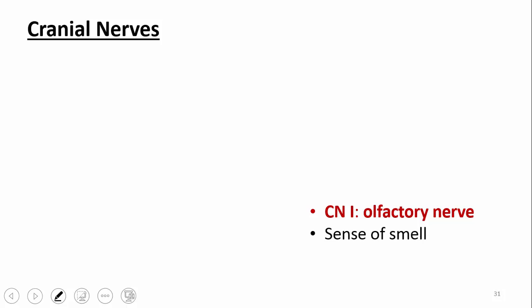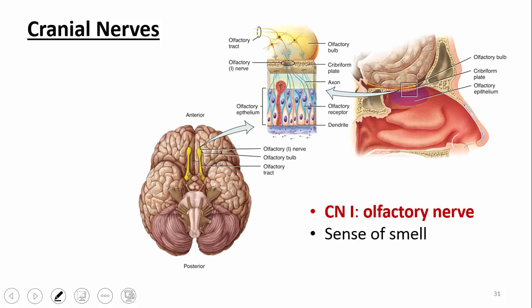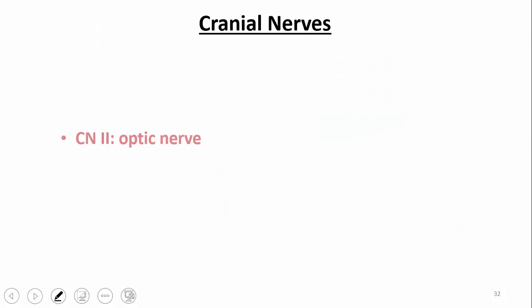Okay, let's just go through each of the cranial nerves briefly and tell you what they are. I'll give you a little intro to them. Cranial nerve number 1 is the olfactory nerve, and this helps in your sense of smell. And this is sort of how it works. Again, the picture, I'm just going to let you look at it, right? But you could see that the olfactory nerve is coming in to the olfactory bulb, right? So you can see that sort of up here, and it's shown here as well, and that helps with your sense of smell.